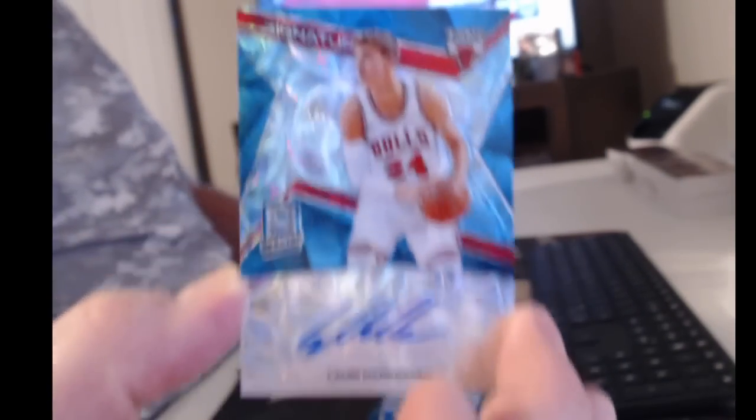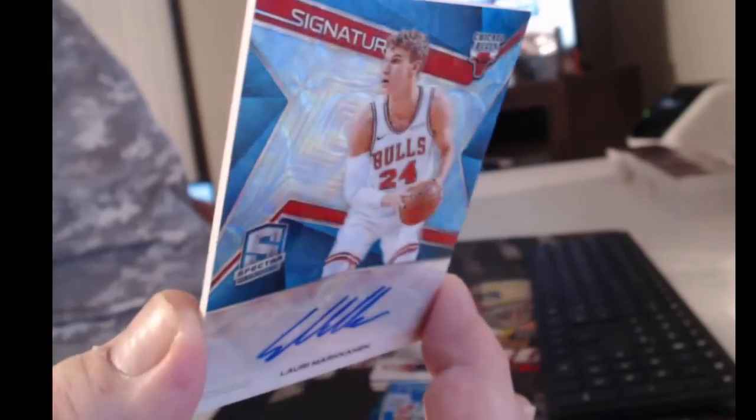Hey, D, can you sign some cards? How many? 6 million? Okay. I guess he runs with Nate Archibald, another good-looking guy. Number to 60. Oh, number to 60, my boy, Lauri Markkanen. 12 of 60, half jersey number.